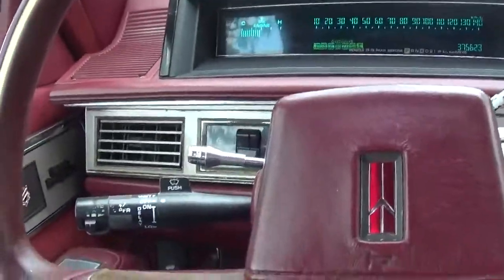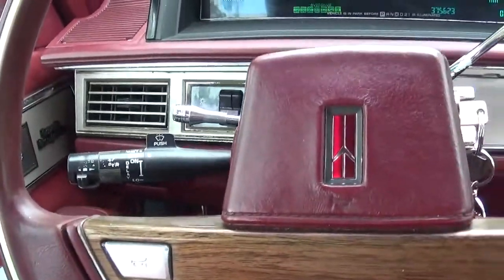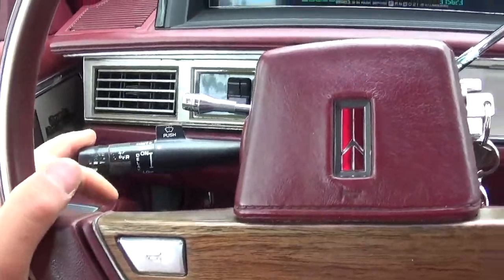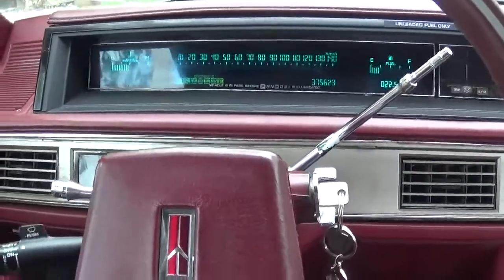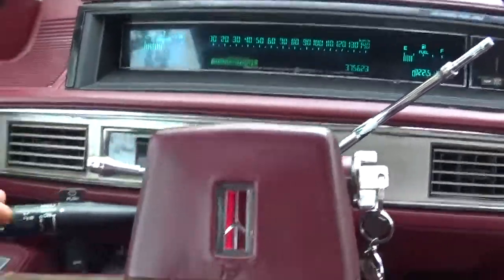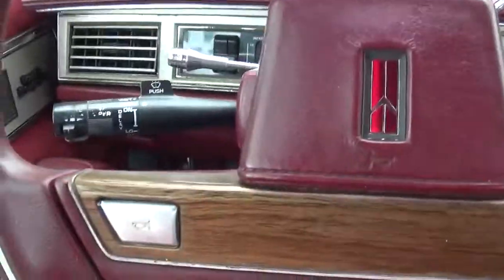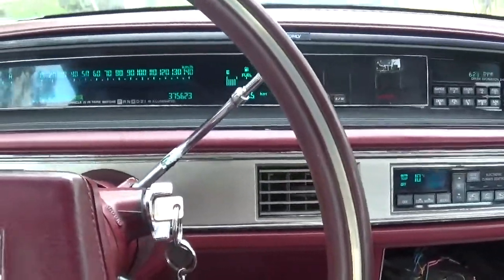But anyways, can't turn on the signals because the wires in the back there for the taillights have been exposed for too long, and their insulation is cracked off and it's causing a dead short. So you turn the signals on now and nothing happens because the fuse is blown. But if the headlights are on and you turn the signal on, the flasher will come on, but it won't flash. It'll just stay on. And then all of a sudden smoke starts pouring out of here. So I definitely don't want to do that.